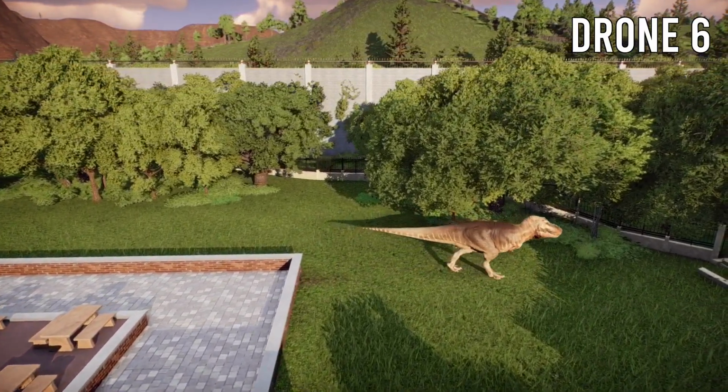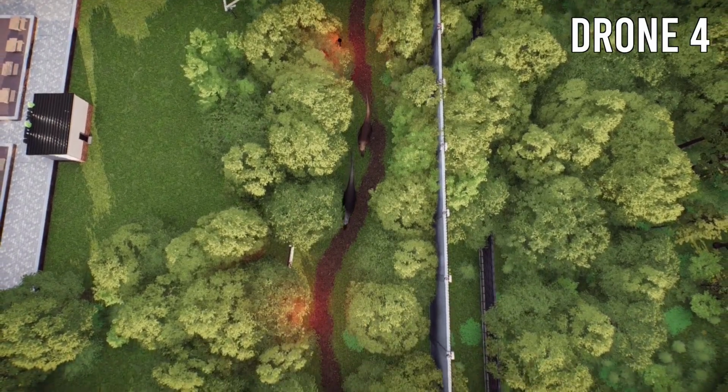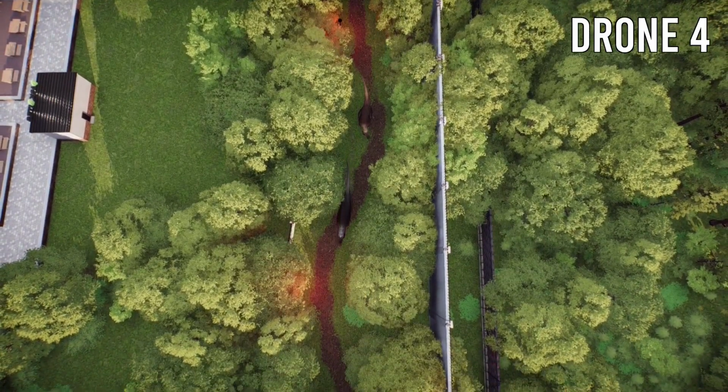From here, the Rexes exit the Lido through a gap in the broken fence, and head along the wooded path leading them to the football stadium.